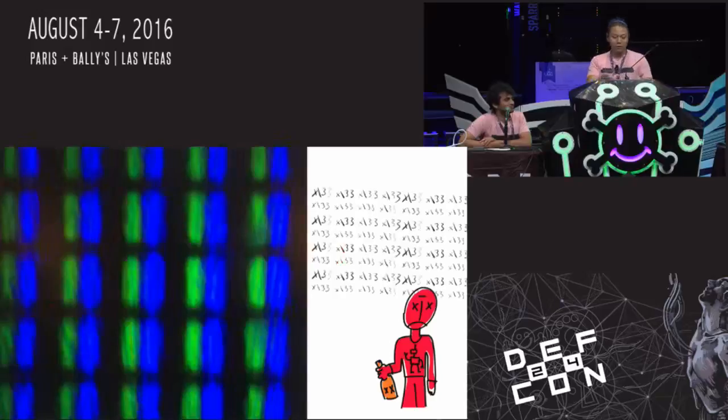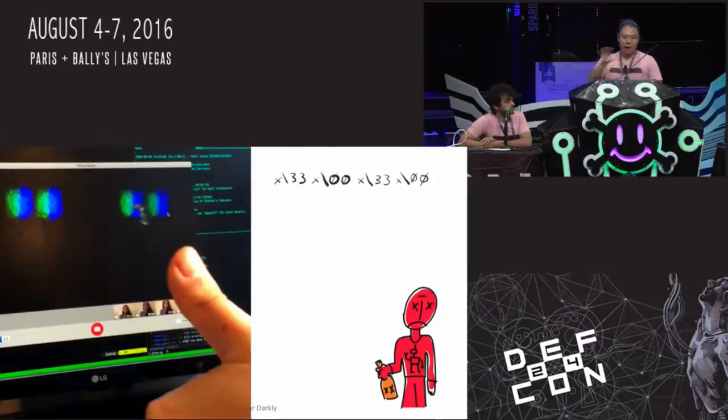So we filled every rectangle with the value 0x33, okay? And this is what we saw. If you look at it, R is blank, G is 100%, and B is 100%. So these are individual pixel cells that we're looking at. And then we said, okay, instead of the same pattern, let's do 0x33, 0x00, 0x33, 0x00.